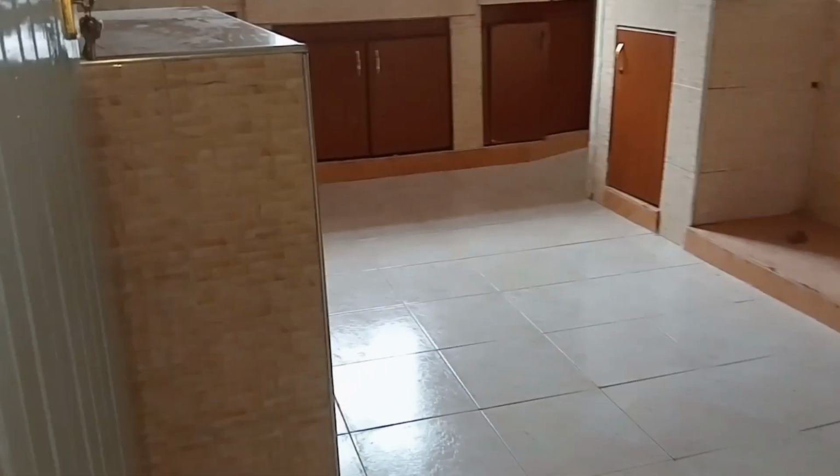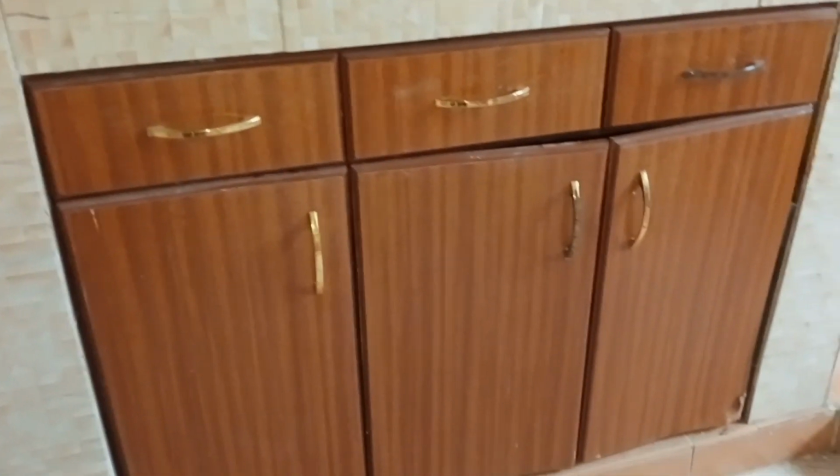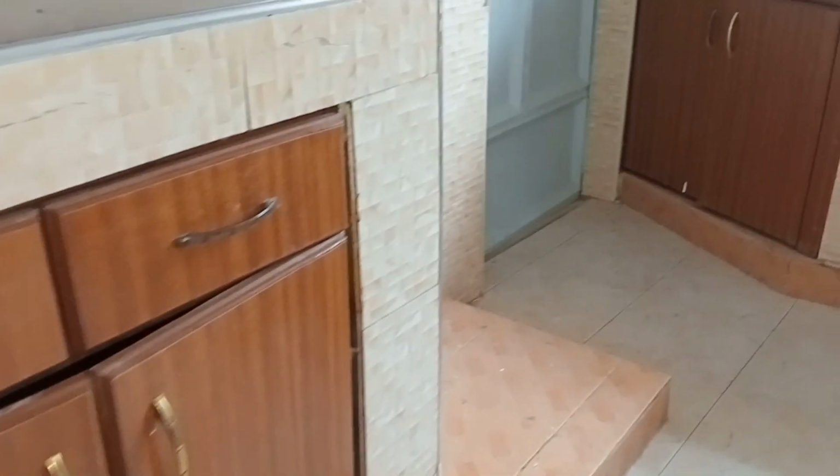So let's go to the kitchen, which is also very, very spacious, has a lot of extra storage just in case you have utensils. I think this storage is just more than enough.